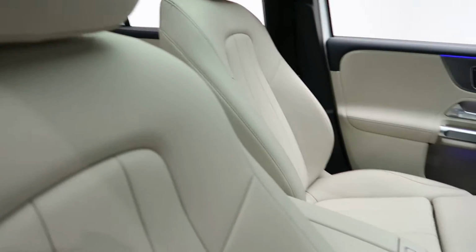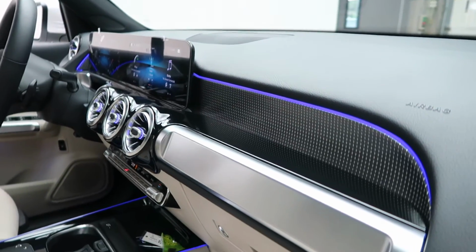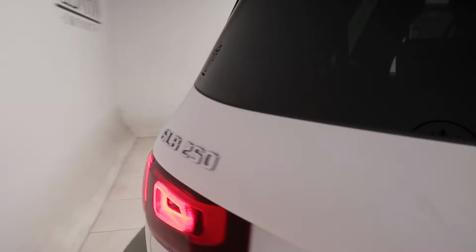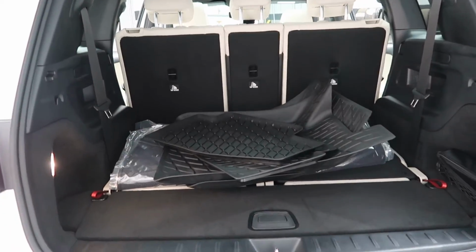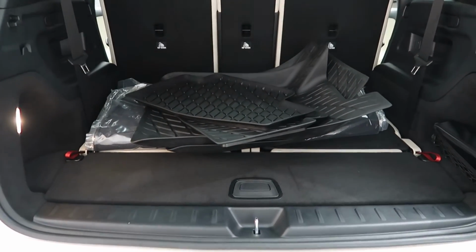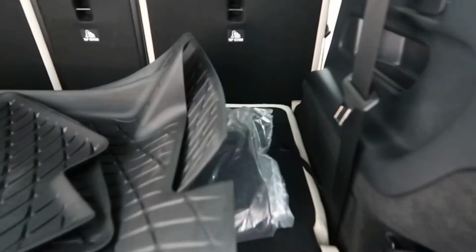A macchiato beige MB-Tex interior with a spiral look trim, ambient lighting, panorama sunroof. GLB 250 4MATIC badging, power liftgate, set of all-season and regular floor mats. This one does have third row seating in back.